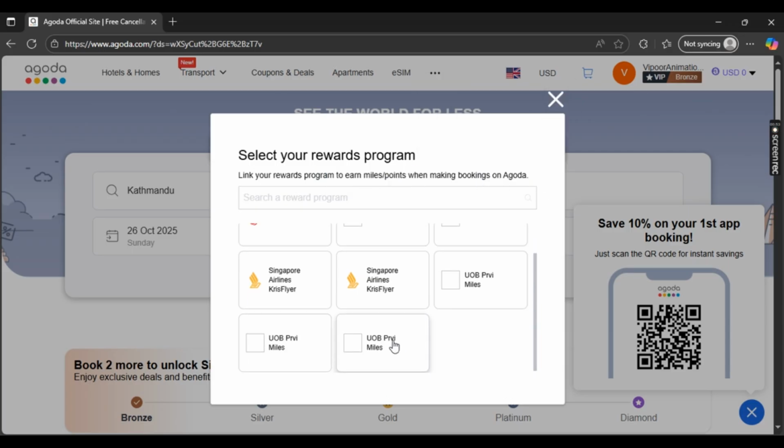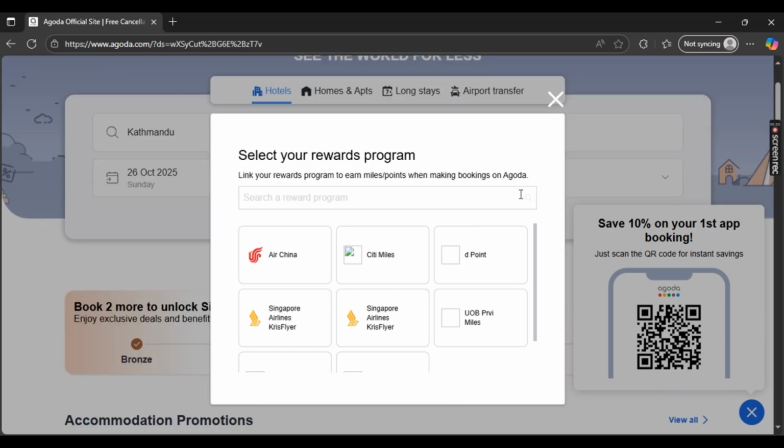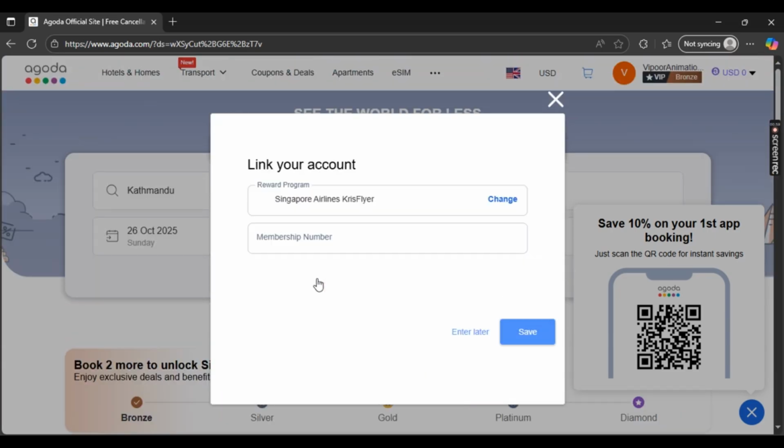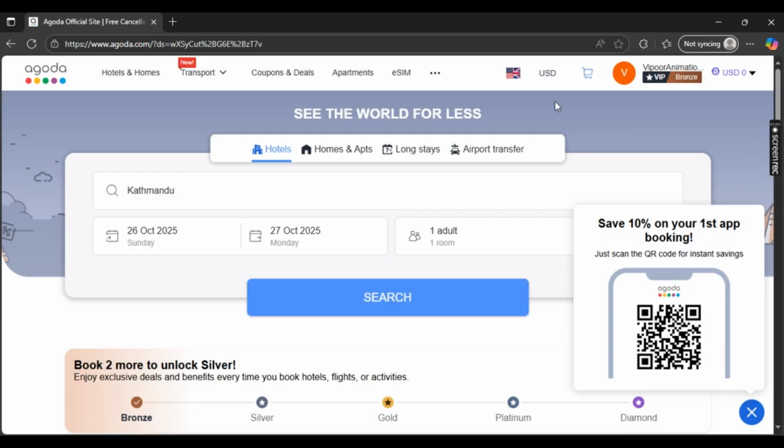So you can just simply select any one of these available rewards programs, and once that is done, you can just simply enter your membership number, select save, and once any bookings regarding those organizations is done, you might get a discount or offers. And that's it. Super simple and easy. I hope this video helped.